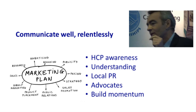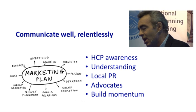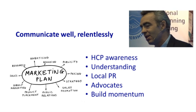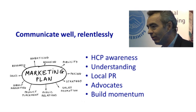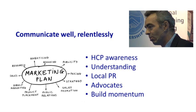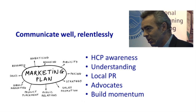Communication. If there's one thing I learned from this, and we didn't do enough of, even though I thought I'd done a hell of a lot, it's that we didn't communicate enough, and we didn't do it well enough. And any time since then, we've done more and more and more of it. Do not underestimate the value of communicating effectively.